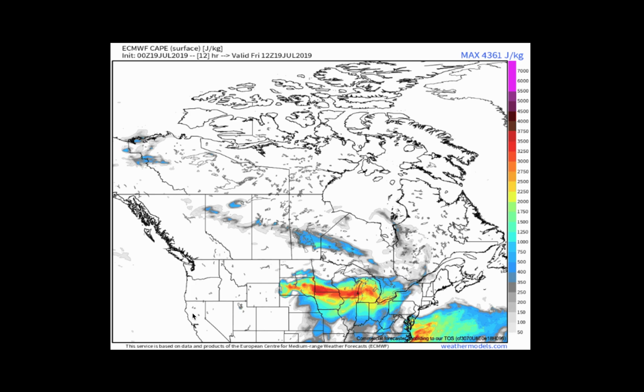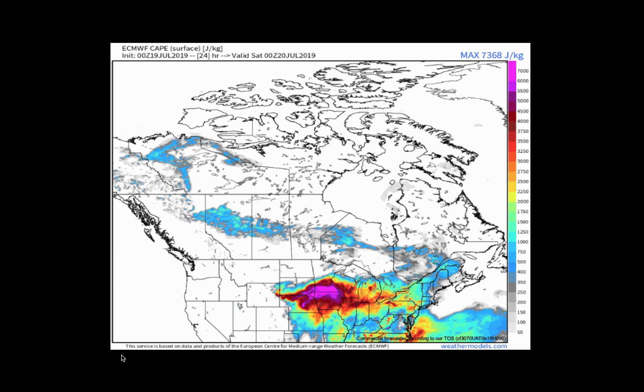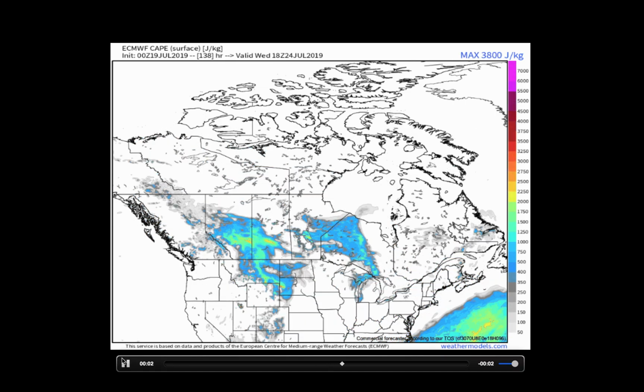We'll look at the forecast CAPE, convective available potential energy. This, again, is the instability, the fuel that drives our thunderstorms. We're looking at the potential for a severe weather outbreak across parts of the upper Midwest of the United States, where you see those high instability values. But let's click through time.